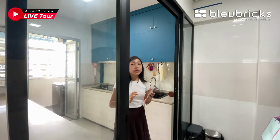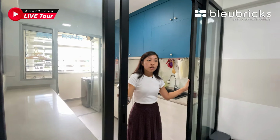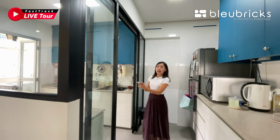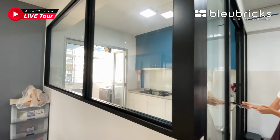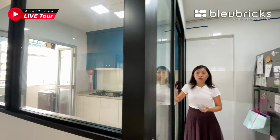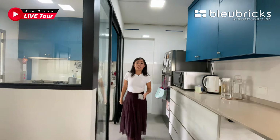So if you want to do heavy cooking, I think this space is great, because you can just enclose it off to prevent all the heavy cooking fumes from coming into your living area and dining area. And I think you also get a very nice yard space over there. This is east facing, so I think it's really great for laundry. If you want to do your laundry, you get your clothes dry very fast in the morning.